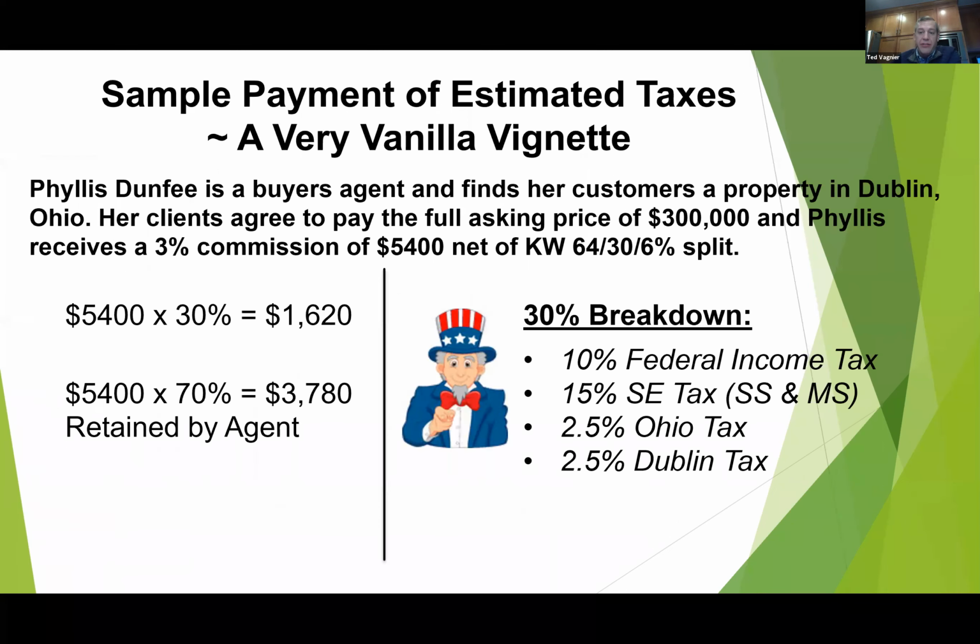So now let's just go through. This is a super, super simple vignette. So Phyllis Dunphy is the buyer's agent. She's got some clients that she sold a house to in Dublin, Ohio, and that makes a big difference because Dublin, Ohio has their own tax rate. There are, I don't know, I think there's 340 different municipalities in Ohio, and they all have different rates, and some play nice with others and some don't. Some play with Rita, some don't.